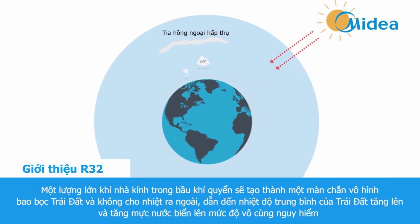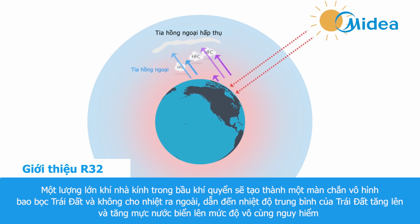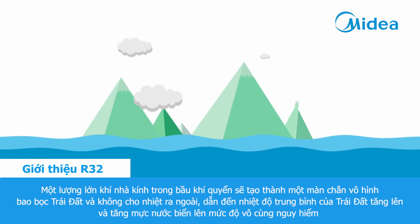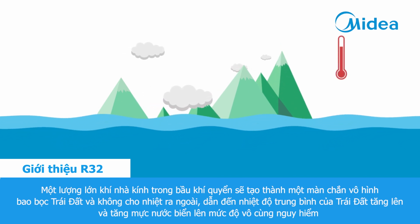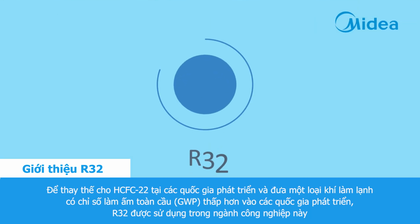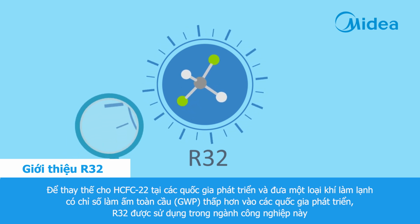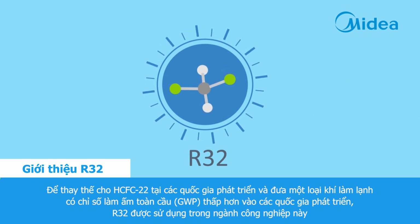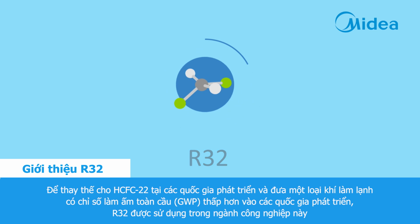A lot of greenhouse gas in the atmosphere acts like a transparent film covering the Earth that keeps heat from escaping, which leads to a rise of the Earth's average temperature and will cause a disastrous rise of sea level. As an alternative to HCFC 22 in developing states, and to introduce a refrigerant with less global warming potential, GWP, in developed states, R32 comes into this industry.